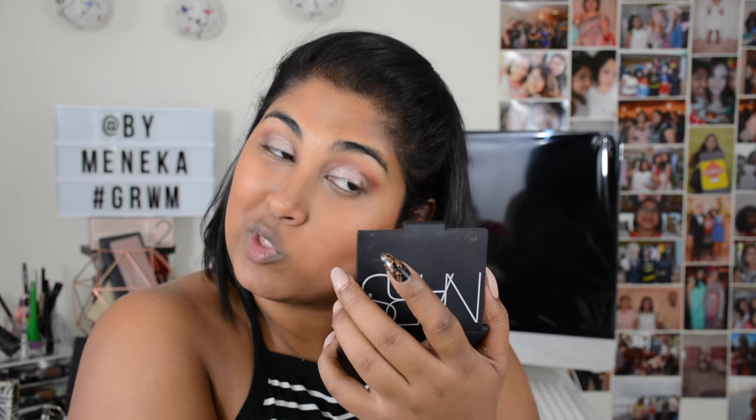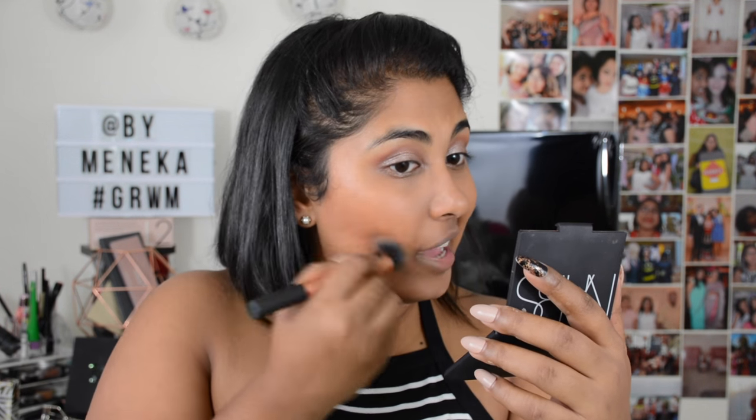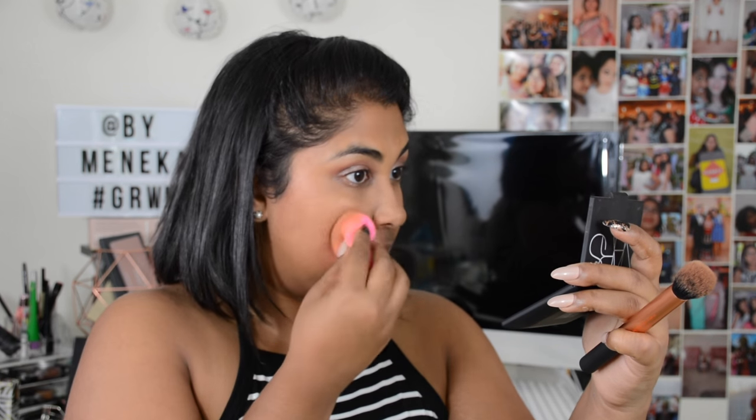Blush I'm using is the Real Techniques contour brush. What an attractive face. So usually what I do is I go insane with the contour, because I actually have a very round face. And then I usually go over and pat with any remaining foundation on the sponge.